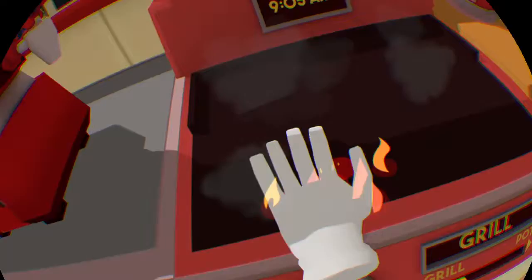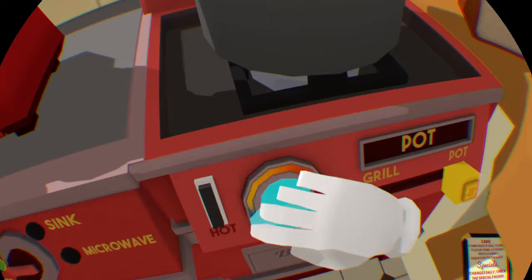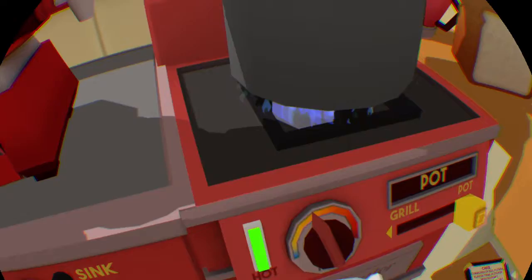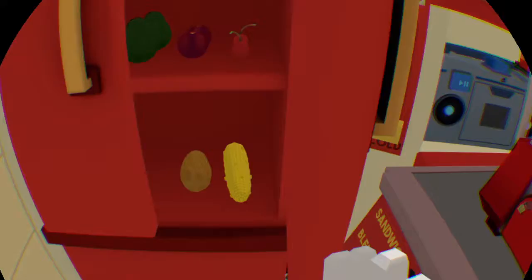Okay, there we go. I burned my hand. Ugh. Go to the pot. Turn it on. Let's turn it on. Okay. We're gonna get some new water in that pot. So, what do we gotta do? Okay, yeah, just heat done. Okay. So, we need to get a cherry, right?